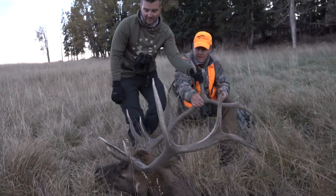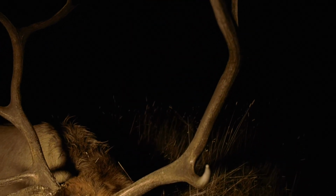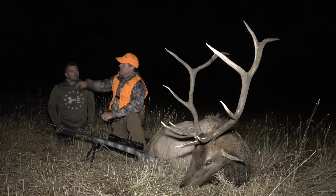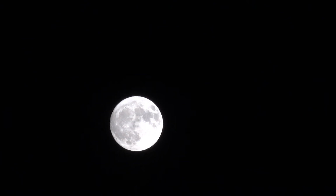Well, there he is, my first Colorado bull ever, and he's just a gorgeous 6x6. And man, it happened so fast. We've been glassing these hills for 3 days. I mean, you've been looking everywhere. The weather and the outside pressure from the hunters just... Full moon, we had a lot of contenders to play against.